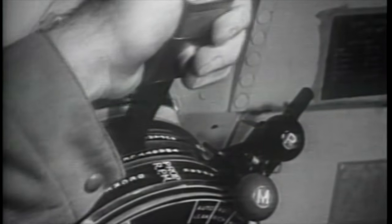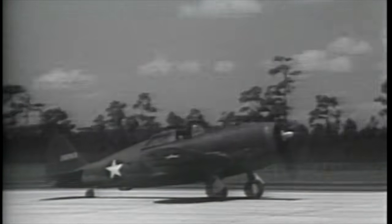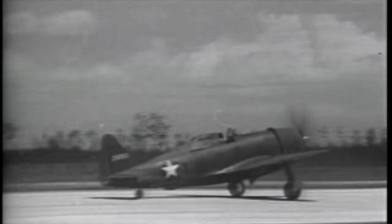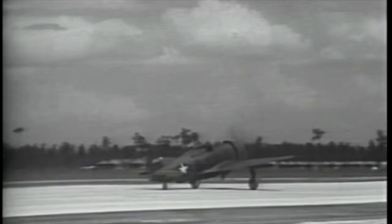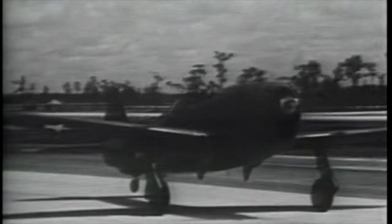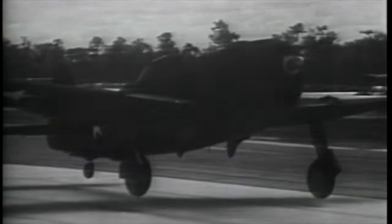In order to accommodate the heavy firepower, armor, and self-sealing fuel tanks, and still provide a performance capable of meeting enemy aircraft on equal terms, a lot of engine horsepower would be needed. Kartveli decided to produce a design based around a turbo-supercharged Pratt & Whitney R2800 Twin Wasp 18-cylinder air-cooled radial engine, one of the most powerful aircraft engines available at the time.